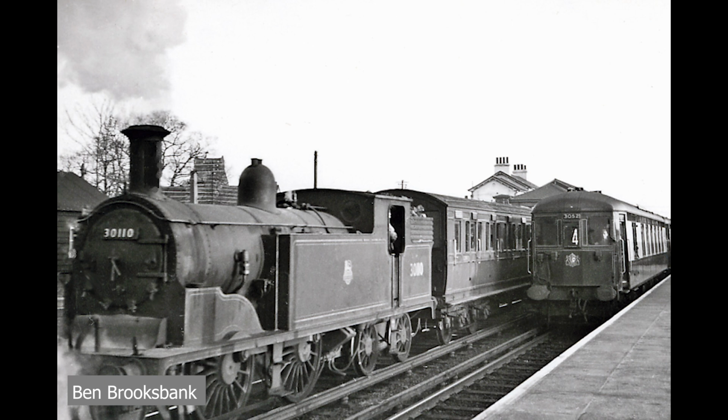The Pullman Car Company of Great Britain would be purchased by the British Transport Commission in 1954. The BTC, as part of the 1955 modernisation plan, would modernise a majority of Pullman services across many of the regions by purchasing new rolling stock. Later in 1962, the Pullman Car Company would be integrated into British Rail. However, Pullman trains would still run. British Rail would also continue plans of further electrification in the southern region.